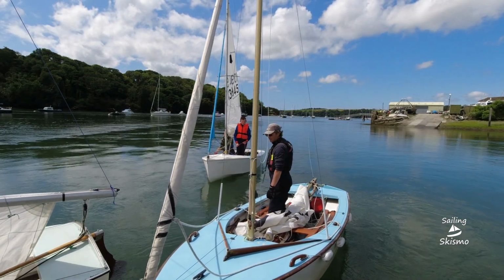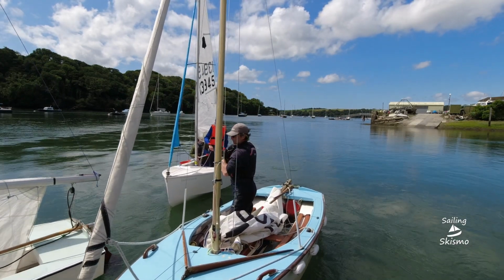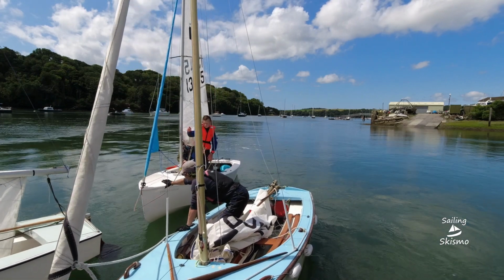This is Super Goose approaching, one of the newer GP14s in the fleet, skippered by Frank and crewed by young Ewan.